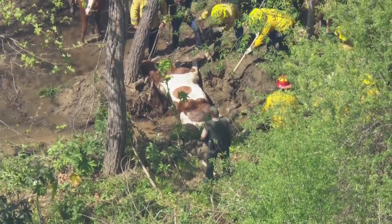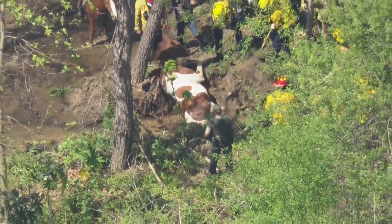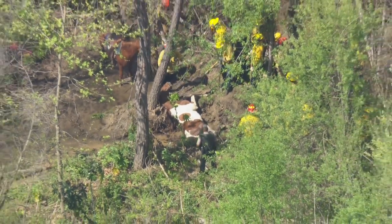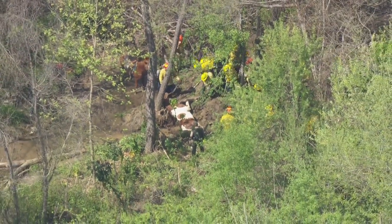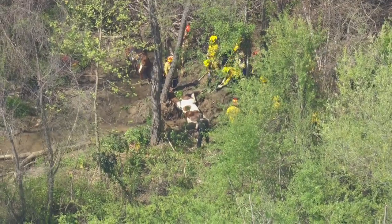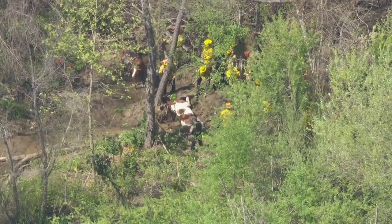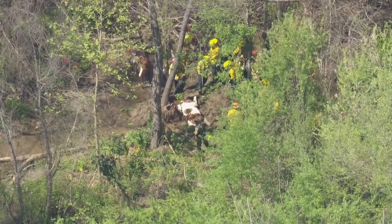And anyways, there's a lot of that going on. So we're kind of keeping an eye on it. And when she starts getting all agitated like that, I worry that she's going to injure herself or possibly one of the firefighters. Everybody down there is smart enough to know to get away from the moving parts, meaning the hoof and that body swinging around.